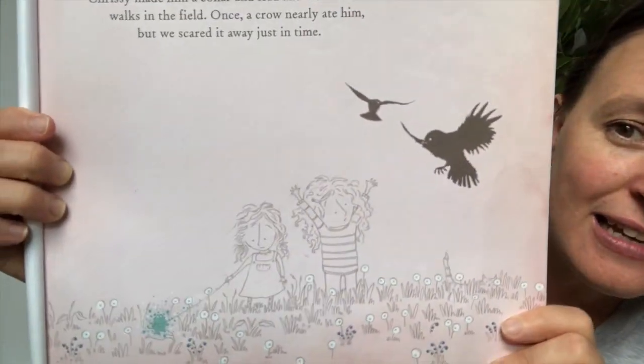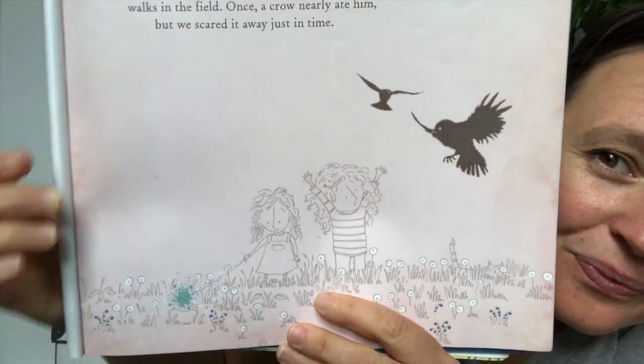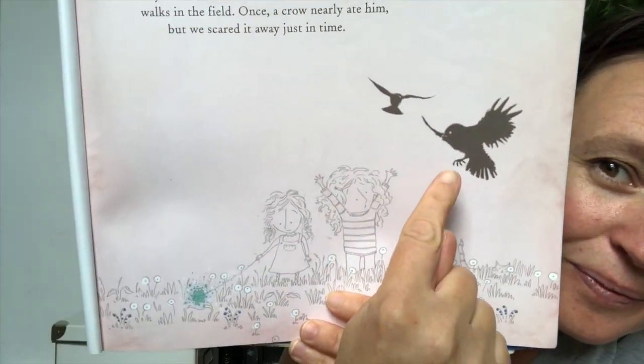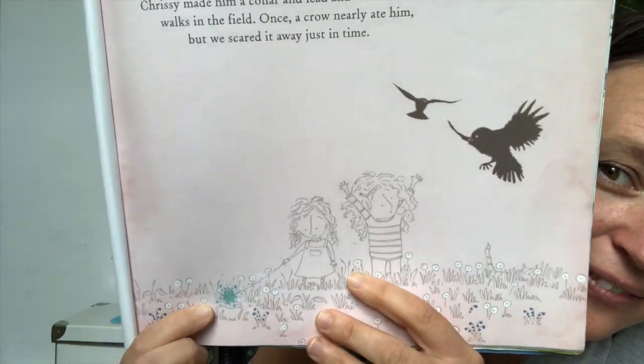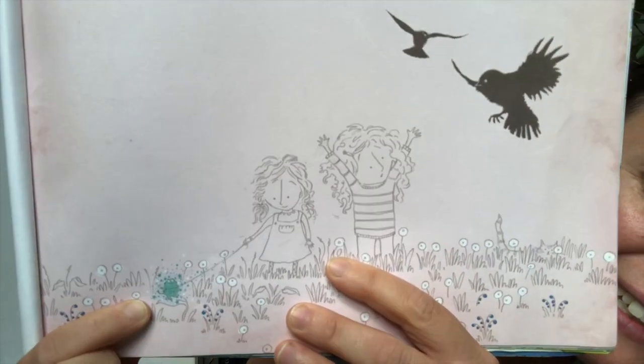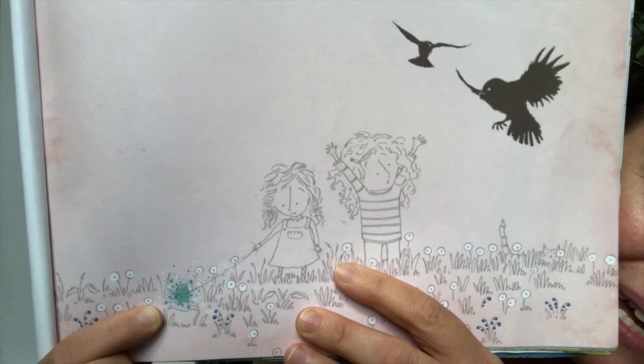Chrissy made him a collar and lead, and we took him for walks in the field. Once a crow nearly ate him, but we scared it away just in time. And there you can see, there's the crow. He thinks he's some delicious food, and there, with his collar and his lead, is the bog baby.